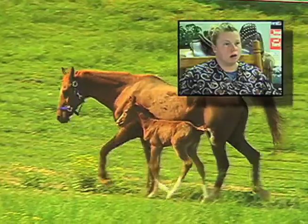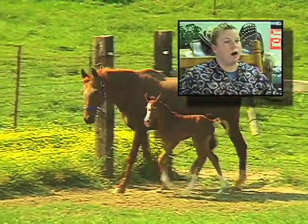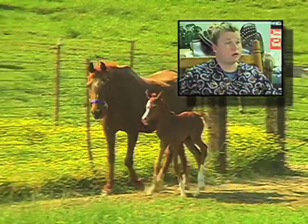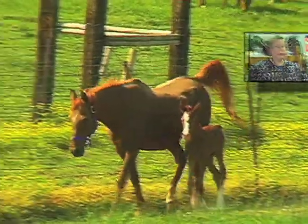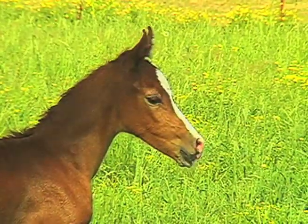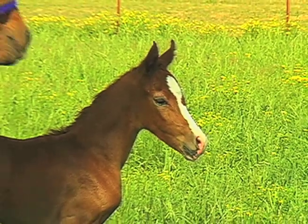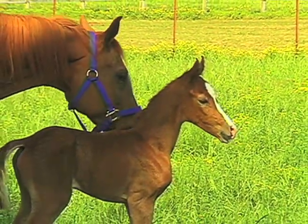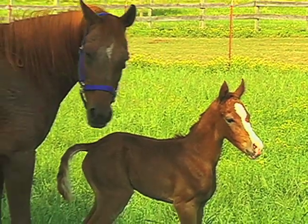You want to let her nuzzle him, get used to him, and let him go ahead and dry off. Then after that, if you want to, you can do what's called imprinting. That's where you go in and you touch him all the way from his nose to his tail and let him know that humans are not to be afraid of. And they say that that will help them throughout their entire lives as far as interaction with humans.